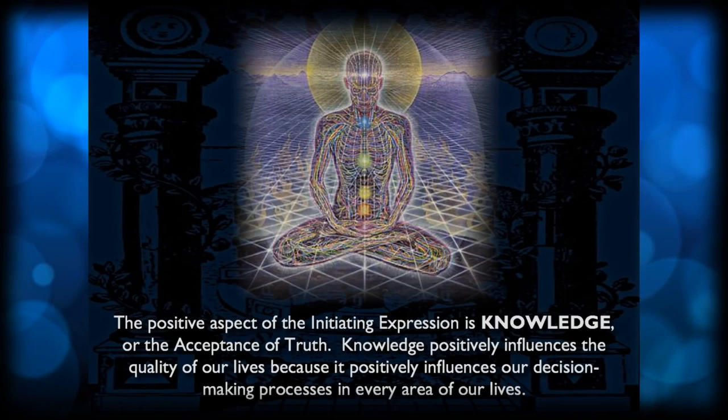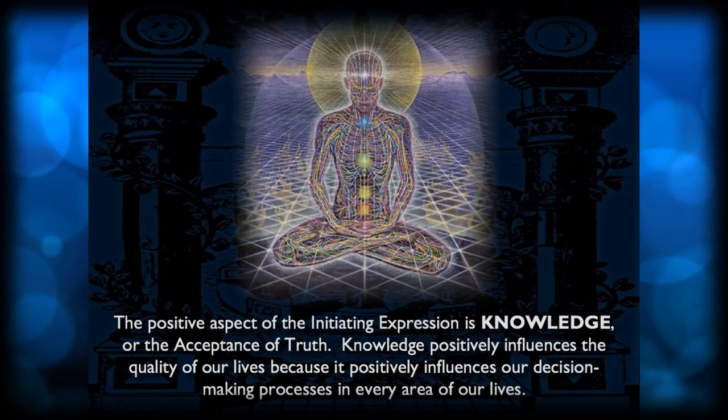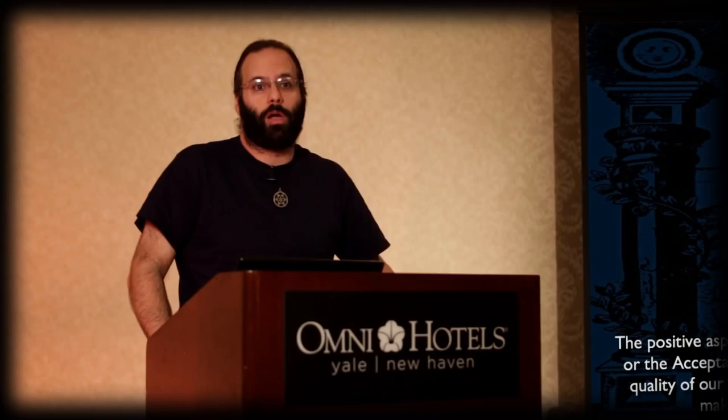Knowledge positively influences the quality of our lives because it positively influences our decision-making processes that lead to understanding in every area of our lives. You want to know how something works and ultimately create something good? You have to have knowledge. You want to know how a car works? Keep it running in good order, you have to have knowledge. You want to know how a computer works? Keep it running in good order, you have to have knowledge. You want to know how the human psyche works and keep it running in good order so the conditions on earth manifest the way you want them to manifest? You got to have knowledge.